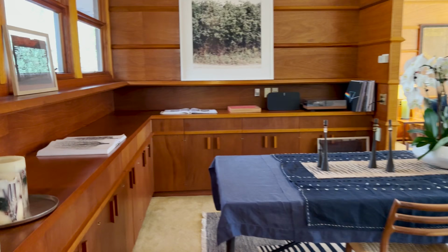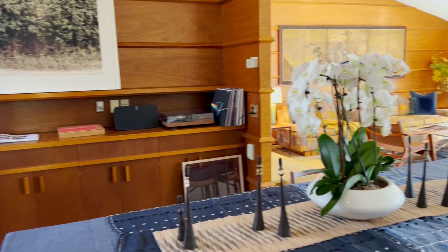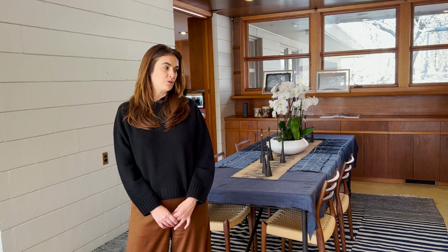and the exterior spaces. It's exciting to live in a Frank Lloyd Wright house. It's more special and unique than I ever thought it would be. It truly is a piece of history, and I feel that I'm a part of it. And it's my job to maintain its integrity and design intent over the years. So it's very special to me.